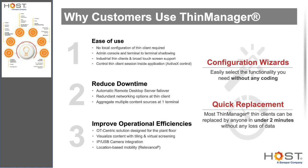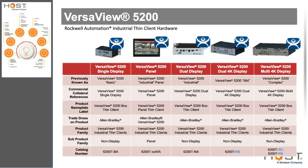Rockwell Automation has a range of Thin Manager-ready thin client terminal boxes, the VersaView 5200 family. All of these units will automatically boot from Thin Manager, and they are industrial grade to support more strenuous work environments. Also, these units have a life cycle that is 2 to 3 times that of their PC counterparts. The models start from basic, supporting a single display, up to multiple 4K displays to suit different needs.